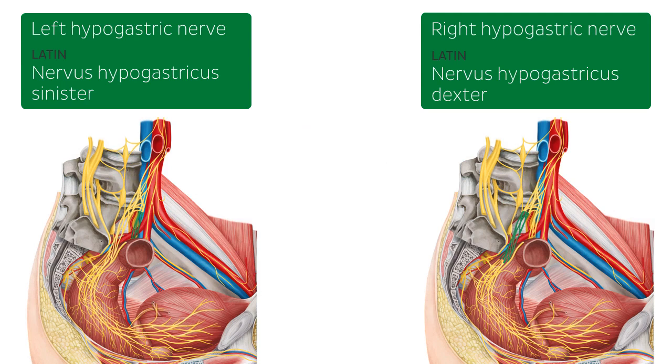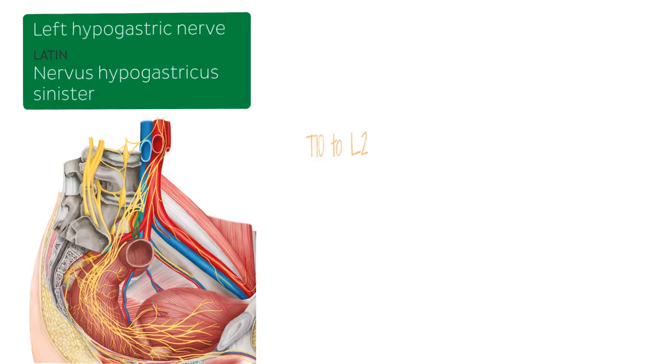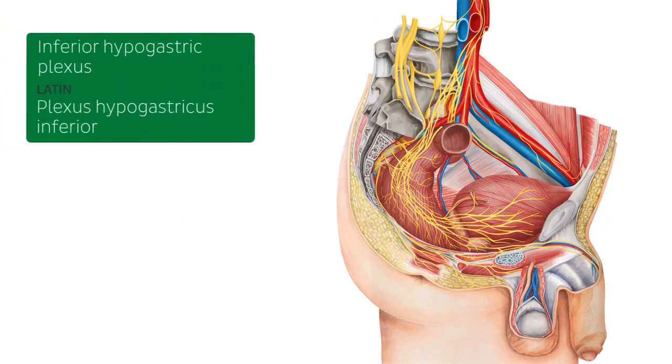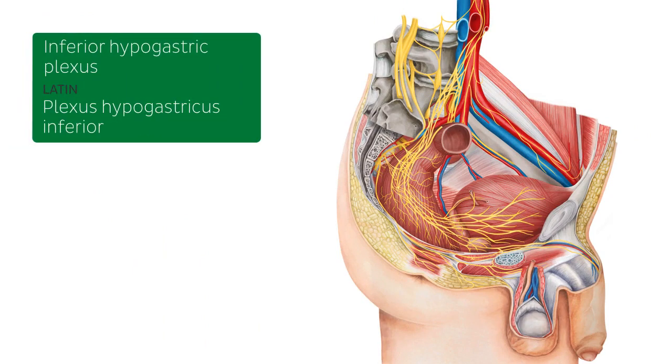The left and right hypogastric nerves contain both pre- and postganglionic sympathetic fibers from the level of T10 to L2 vertebrae. Next image that we're going to be looking at is now an image where you don't see any highlight, because I just wanted to briefly talk about the inferior hypogastric plexus, which is the continuation of the left hypogastric nerve and also the right hypogastric nerve. So as you could see here, where we would be on the image.